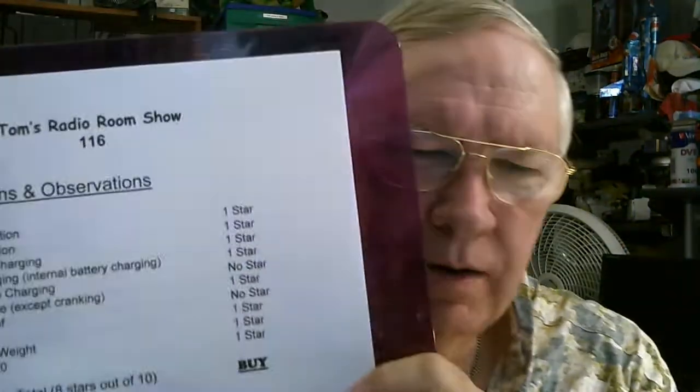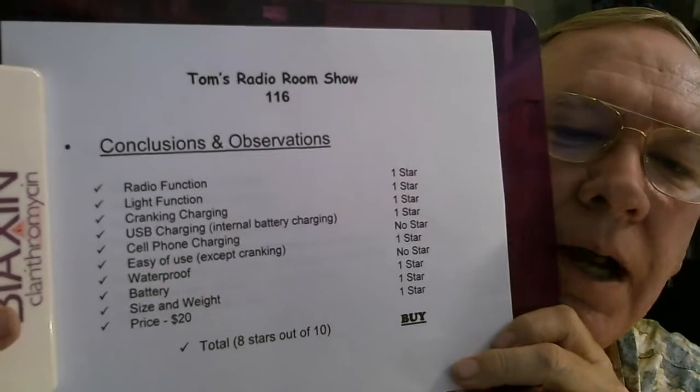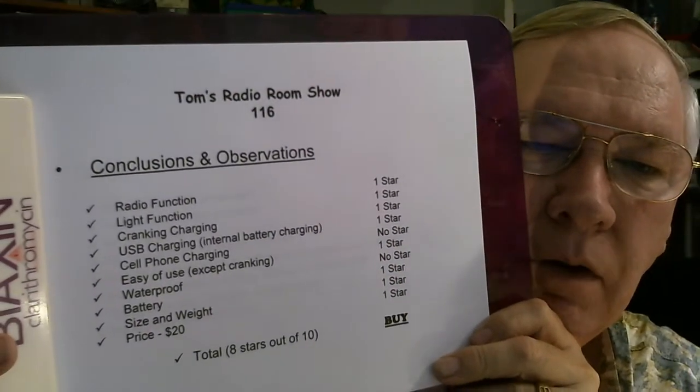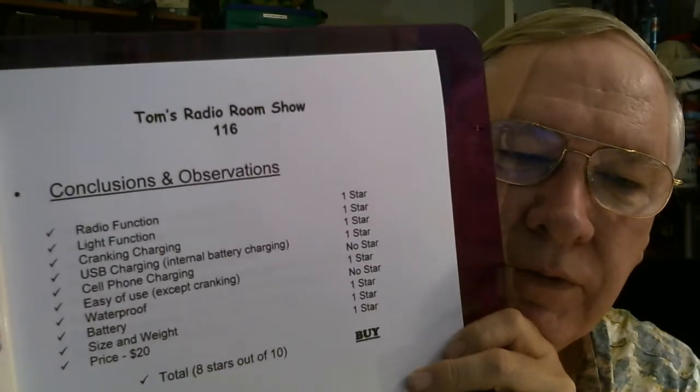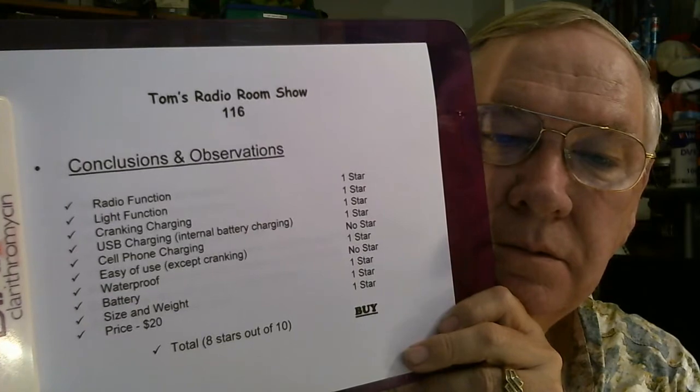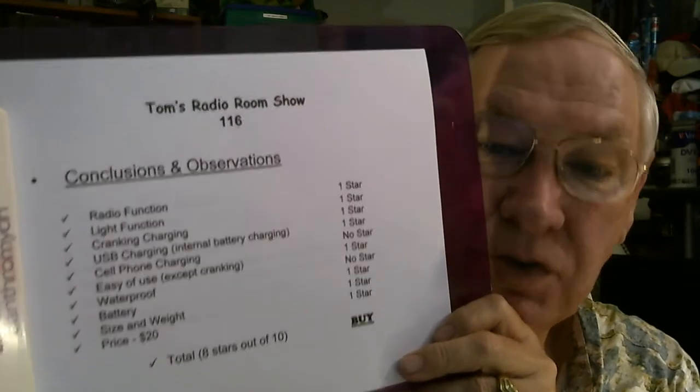Okay, now we're getting close to the end here. Just hang in there a few more seconds. We're almost there. Okay, conclusion and observation. Radio function, I gave it a star. Light function, I gave it a star. Crank charging, I gave it a star.